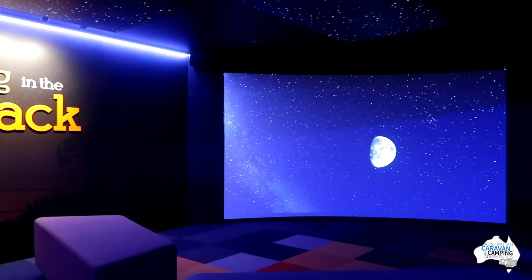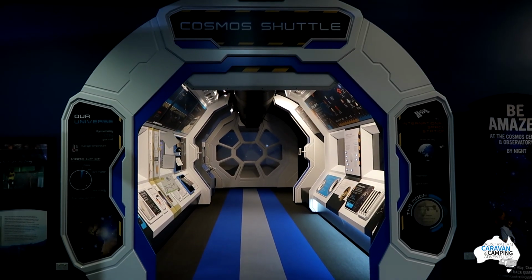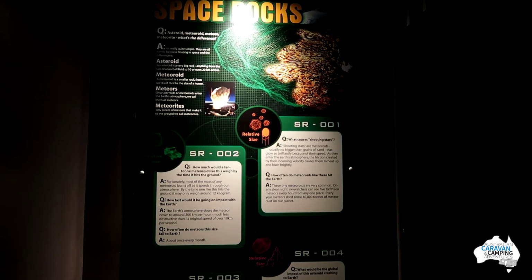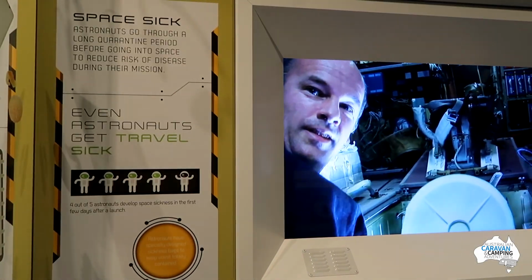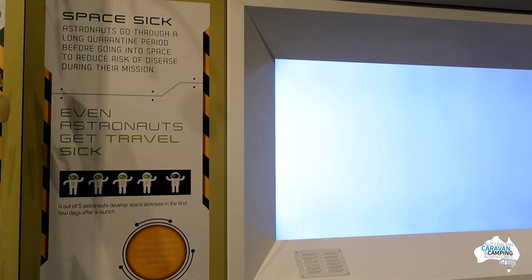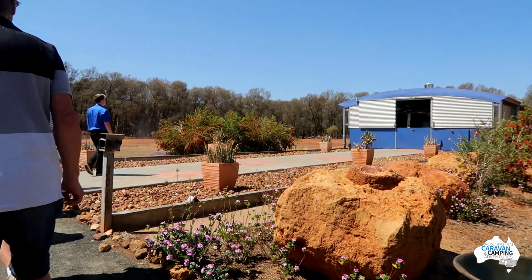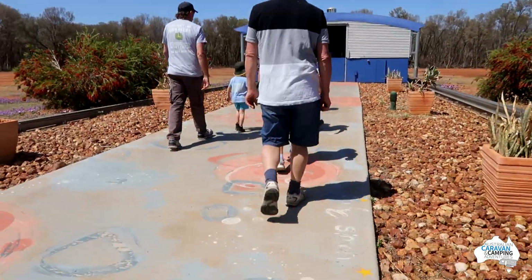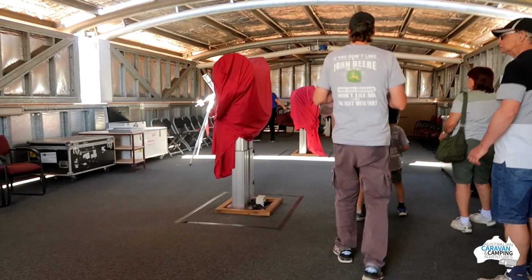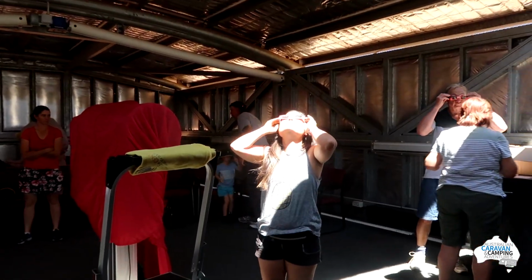The Charleville Cosmos Centre and Observatory is an absolute must-do. In the Astronomy by Day package, you'll get to check out the museum and experience a sun viewing, but the general observatory session at night is really the experience that you need to book in to see.